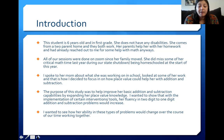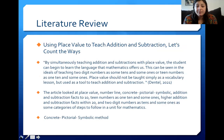Okay, so as far as the literature review, the first thing I looked at was called Using Place Value to Teach Addition and Subtraction: Let's Count the Ways. And there was a quote in there that said, by simultaneously teaching addition and subtraction with place value, the student can begin to learn the language that mathematics offers us. This can be seen in the ideals of teaching 2-digit numbers as some tens and some ones, or teen numbers as 1, 10, and some ones. Place value should not be taught simply as a vocabulary lesson, but used as a tool to teach addition and subtraction.